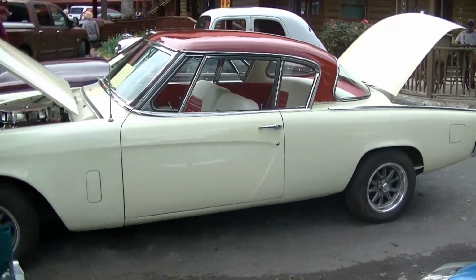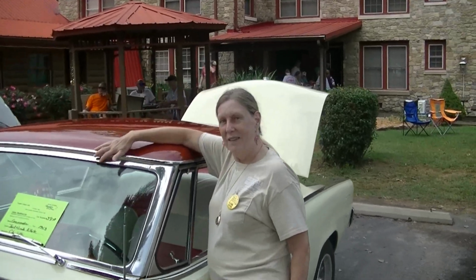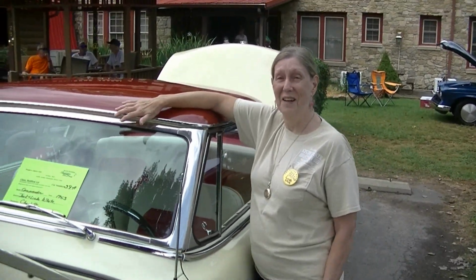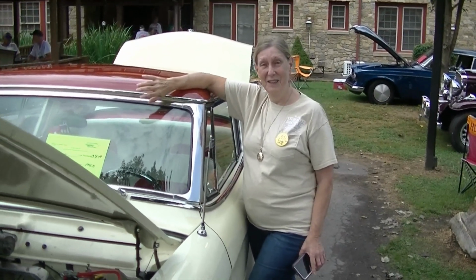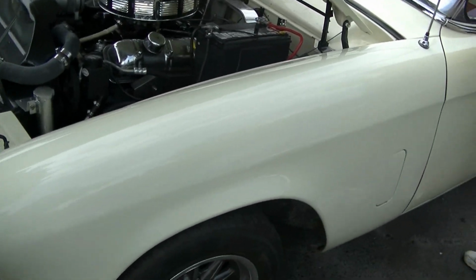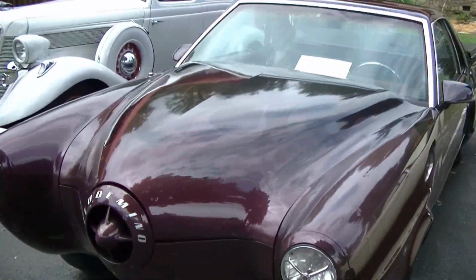Nice car. And look, here's Linda White. Linda, stand by your car. Linda's another longtime member of our club and one of the movers and shakers in our club. Not that kind of moving and shaking, Linda. Past president for numerous years in our club, so she still has a big hand in setting up our meets. Thank you, Linda. It'll be on YouTube.